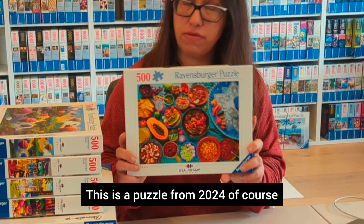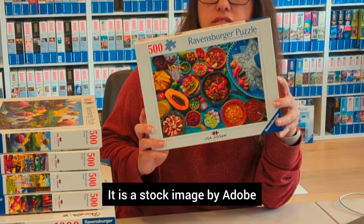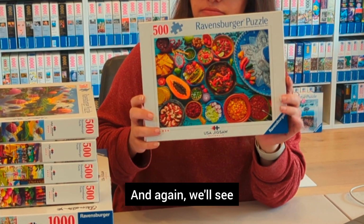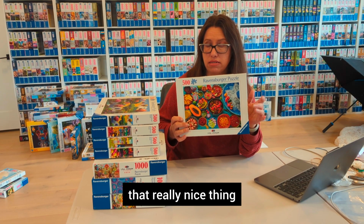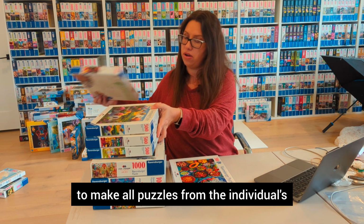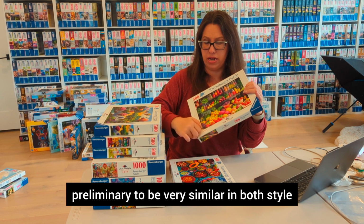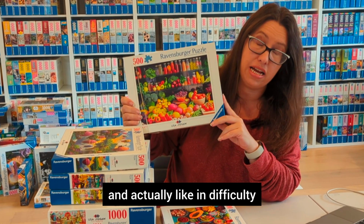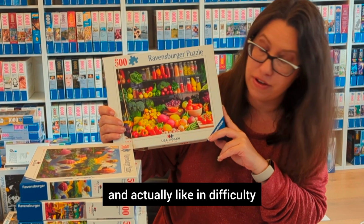This is a puzzle from 2024, of course. It is a stock image by Adobe. And again, we'll see that a really nice thing that Ravensburger tried to do this time was to make all puzzles from the individuals preliminary to be very similar in both style and in difficulty.